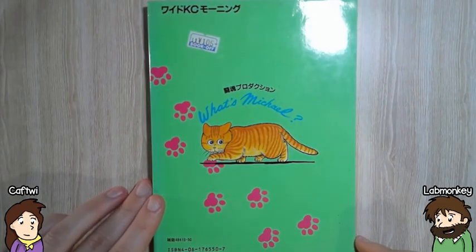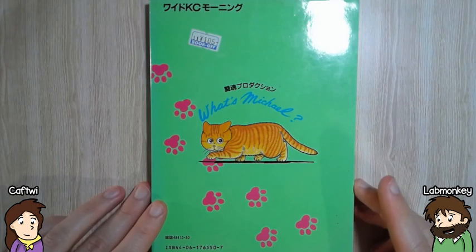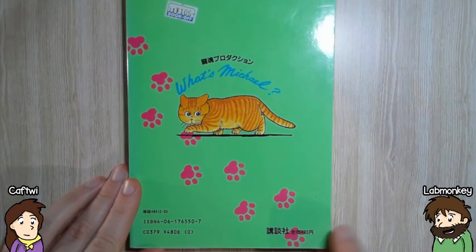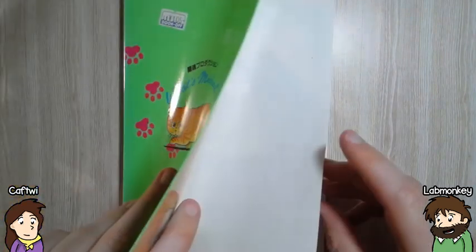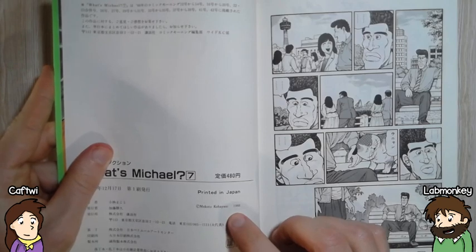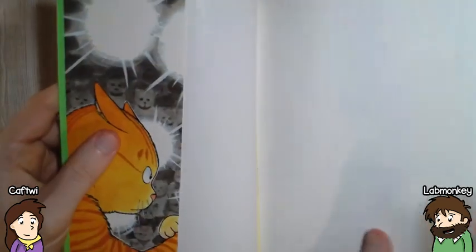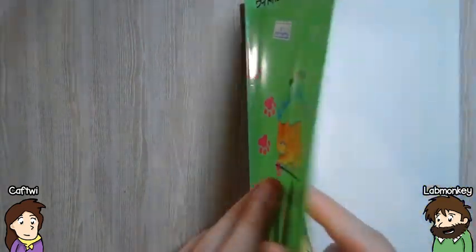You know, I like to look at the price. 105 yen from Book Off, but the recommended retail price was 480 yen. Book Off, they're good for a bargain. And the year is in English this time, so I don't need to look it up. 1988. Also, can you show us that little art there? Oh, that's cute. Little cover art you get on the sleeve. That's very nicely done.